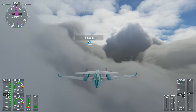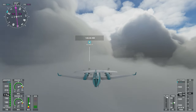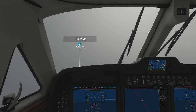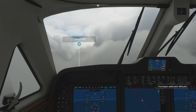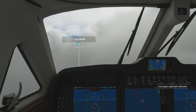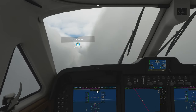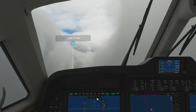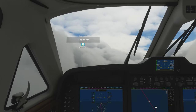Okay, 10,000 may not be high enough. So let's try 12,000. As long as I catch it before it locks in, it will pick up the change here. We'll go to 12,500, how about that? Alright, so it's still in flight level change mode here. So we'll continue nosing up. Resetting this view, going back outside.